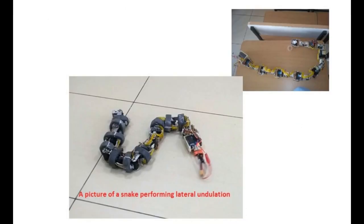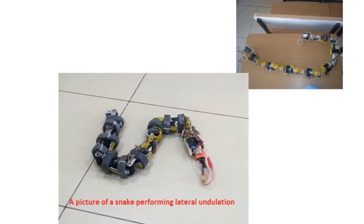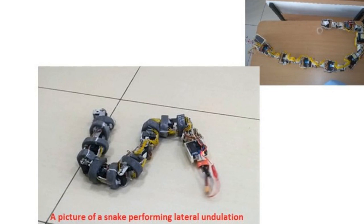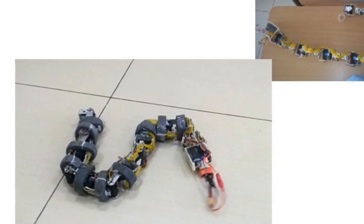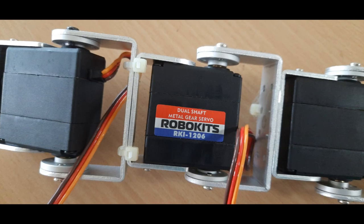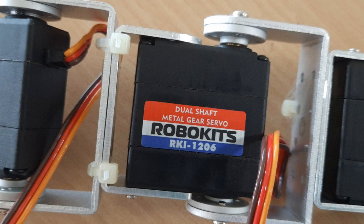Hey students, now come to the fabrication part of the snake-like robot. The snake robot is made of many rotated links. Each link consists of two servo motors. They are fixed in such a way that one motor rotates the link vertically while the other rotates it sideways. The entire snake robot is made up of 7 such links connected to each other. Thus, 14 motors in total.